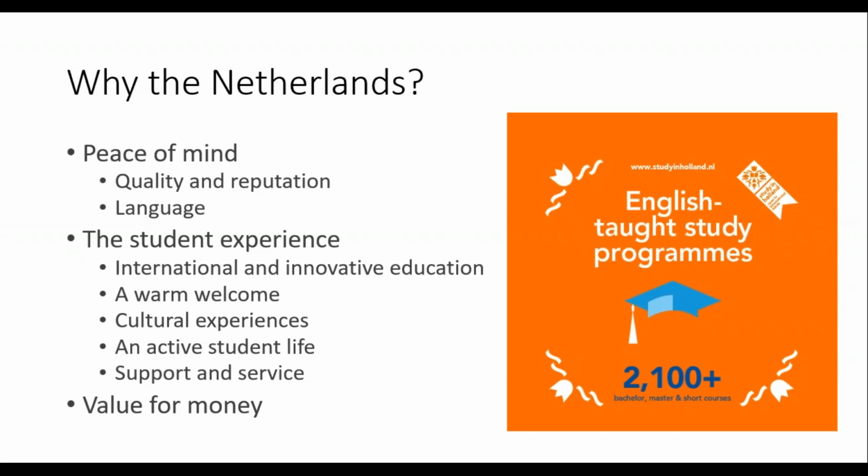So that's another big component. It's a good education that you can take around the world. It's an interesting student experience that's highly international and will be full of new cultural experiences for you, and it comes at the right price. Those are the reasons for students to really consider the Netherlands to begin with.